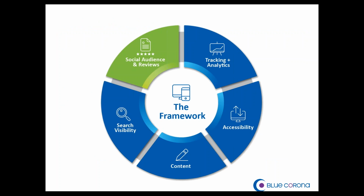All right, so we've talked about tracking and analytics, accessibility, content, search visibility, and the last part that we look at is your social audience and reviews. And so in terms of social audience, we want to look at the size of your followerships.